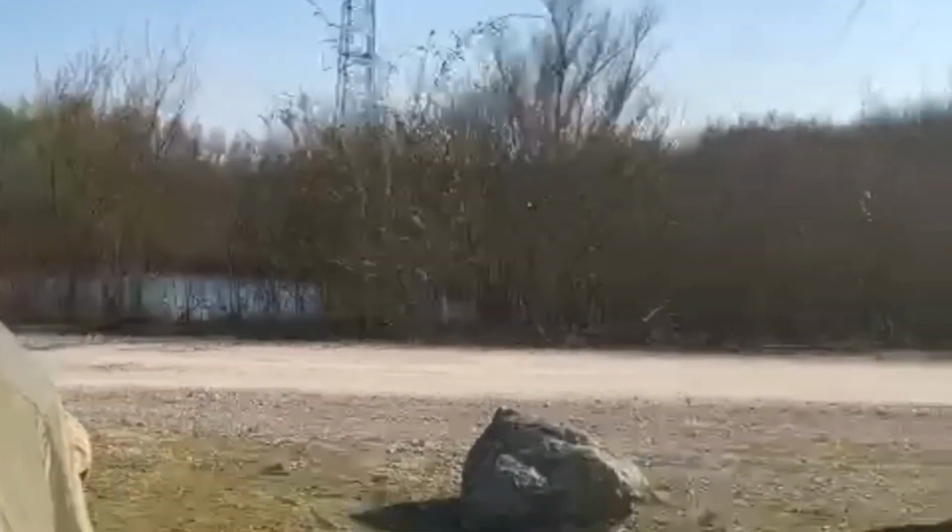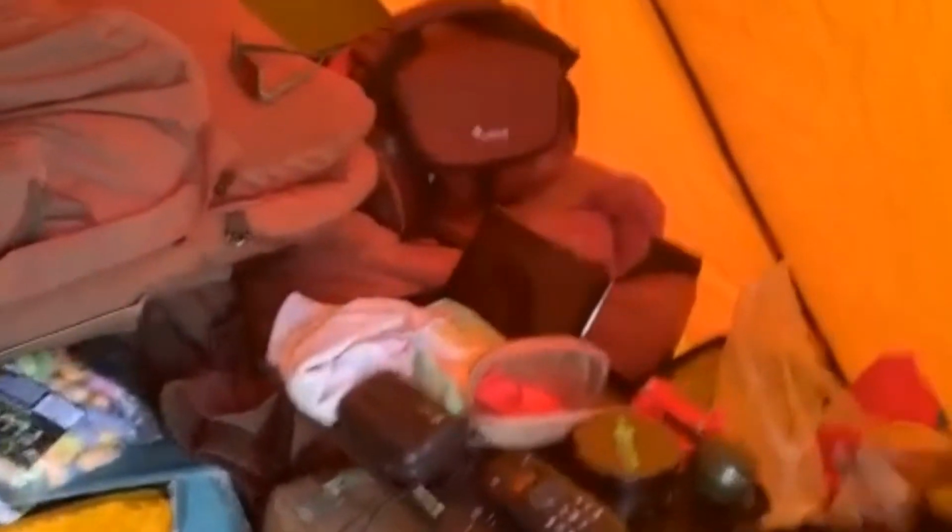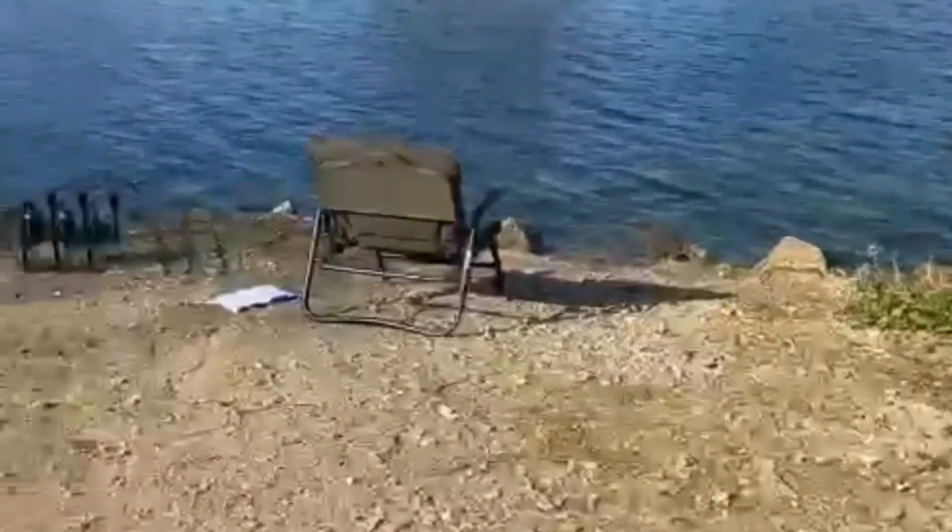So, I thought I'd show you around. This is my home for the next few days. The weather is lovely. This is the two-man tent. So he's got quite a lot of room in there. On my bait side and tackle side, and I've got like food and cooking side. So, all good. Now all we need is a fish.